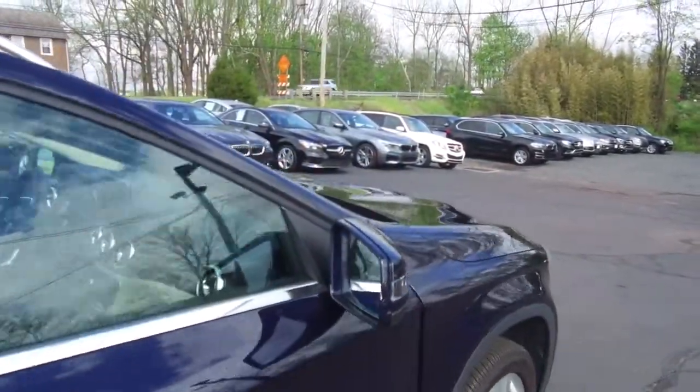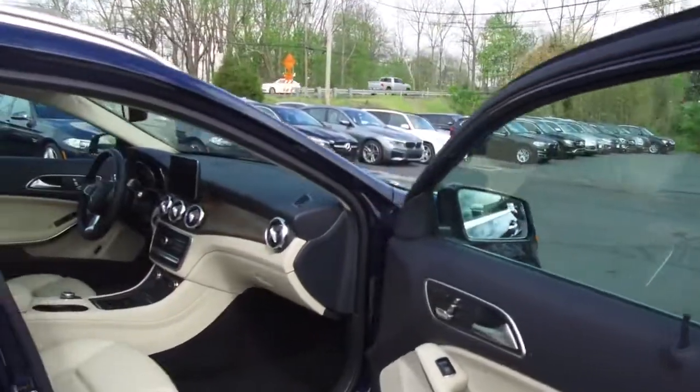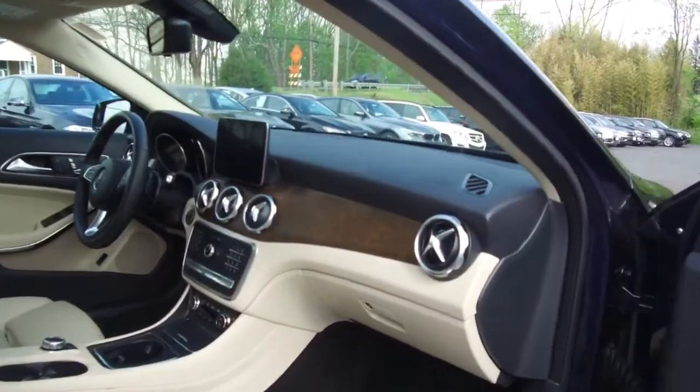We'll take a quick look at the interior. You'll see a natural finish wood grain trim throughout.